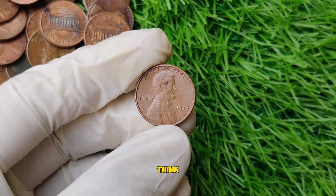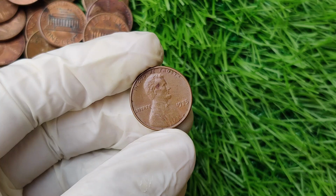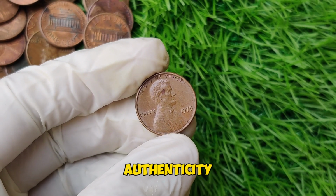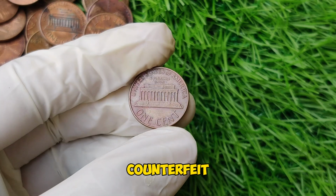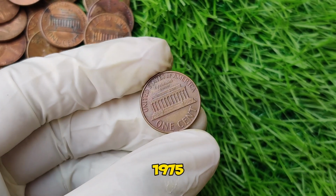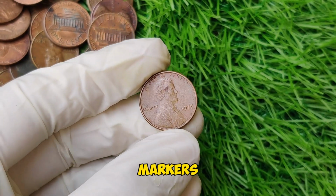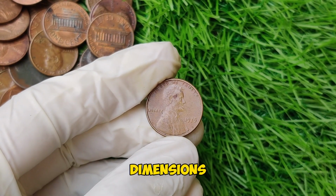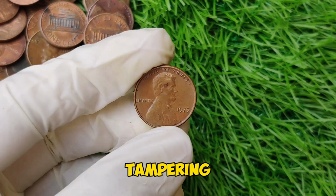Now, if you think you've found a 1975 wheat Lincoln penny, it's crucial to verify its authenticity. Due to its high value, there are unfortunately counterfeit coins out there. To identify a genuine 1975 wheat Lincoln penny, you'll want to look for specific markers, such as the correct weight and dimensions, the sharpness of the design, and any signs of tampering.